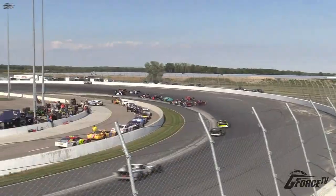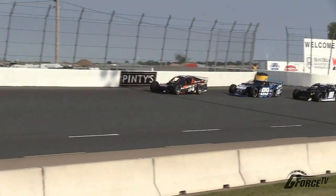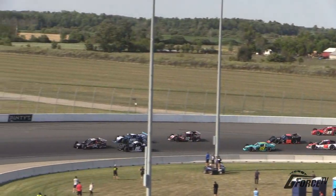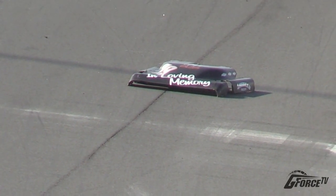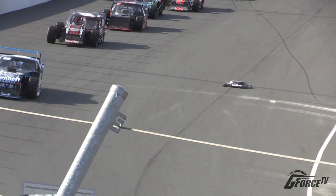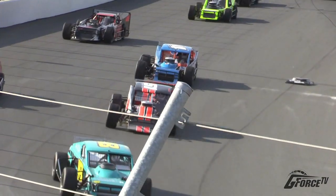And now we've got some debris. A hood panel down in the entry to corner 1 will put us under the caution flag. That original start's going to be worth another look, I think. Well, let's have a look. In fact, we've got an interview with the pole sitter. Let's have a look at the interview we had with Kelly Balson a little bit earlier on, as we see the hood piece laying on the front stretch.